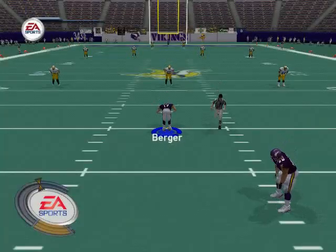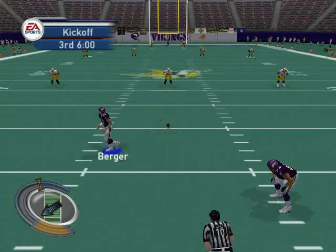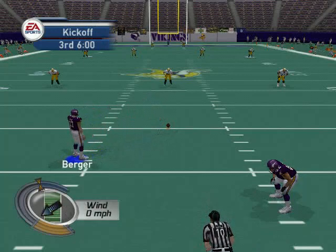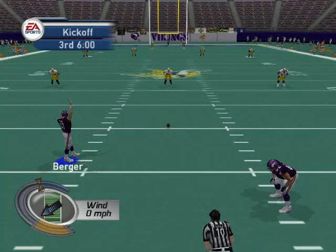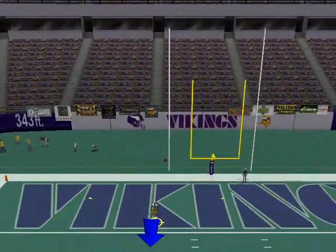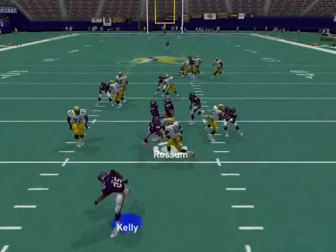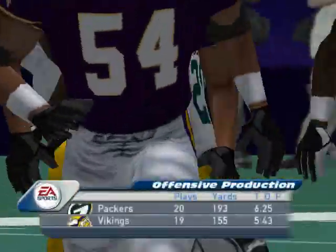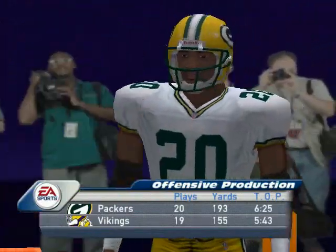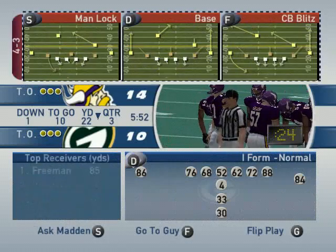Back to the action. We're ready to start the second half of play. Not a lot of scoring in this affair. No, both teams are playing well, and the teams are both hanging around waiting to get something going.